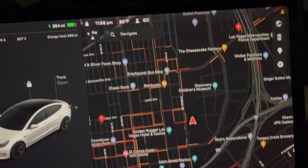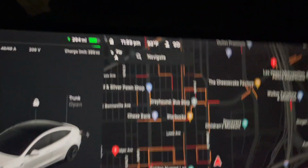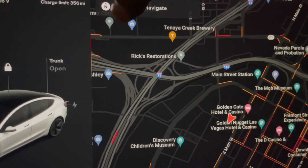And you'll notice you can just slide that out of the way. It's going to bring your map back. A couple things with the map. You can change the orientation. North facing.